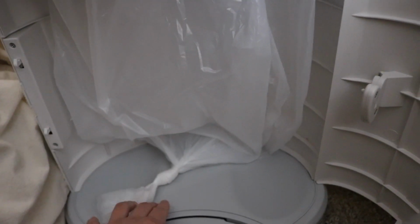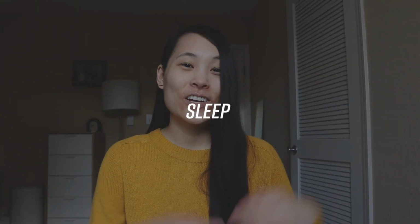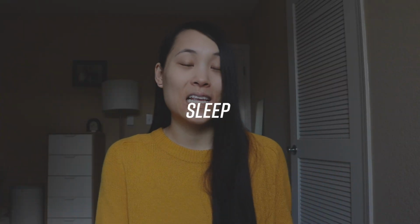I can't say later when it gets more smelly, but it's a really easy system where you just pull the next diaper bag and then you cut it, tie it at the end, and then that way you basically build your own bags. You can also use trash bags that fit regular trash cans, which was another reason why I like this diaper pail. Okay, so for the category of sleep, your newborn will be doing a lot of sleeping.